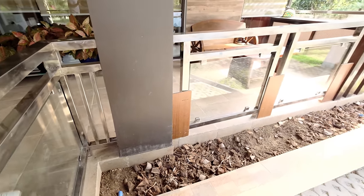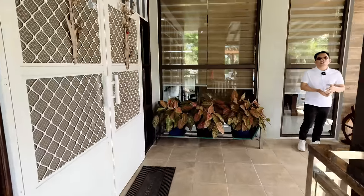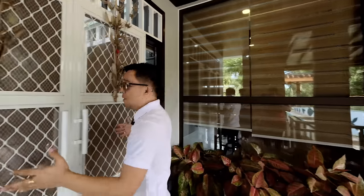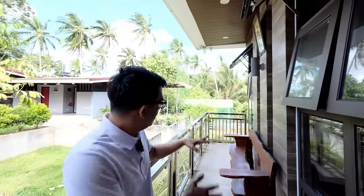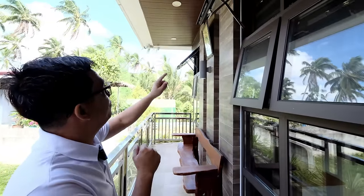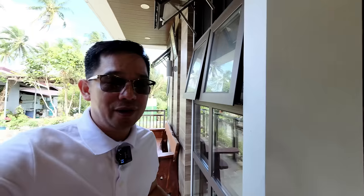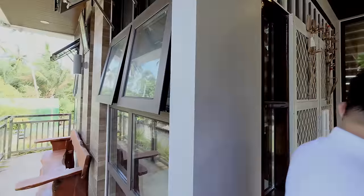Alright? And then, over here. Okay. So, you have a balcony space. So you have the access here. So this is the main entrance. And then right here, you have the front balcony. And then you have a sitting space. So I love the design of the whole structure because it's modern. Now let's go inside and check out your new dwelling area here in Alfonso, Cavite. Okay, let's go, commando.